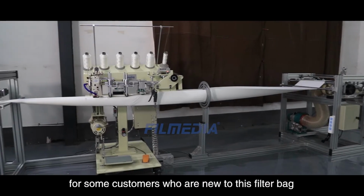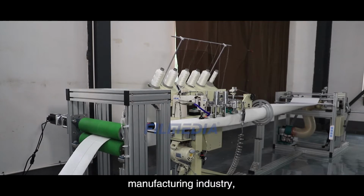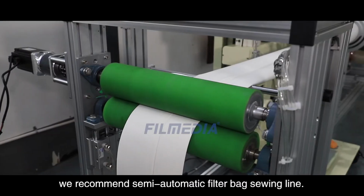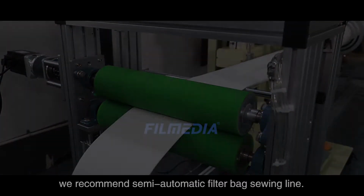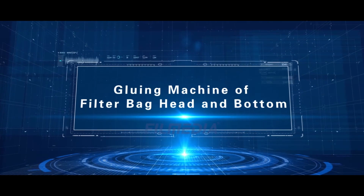In addition, for some customers who are new to this filter bag manufacturing industry, we recommend semi-automatic filter bag sewing line. Gluing machine of filter bag head and bottom.